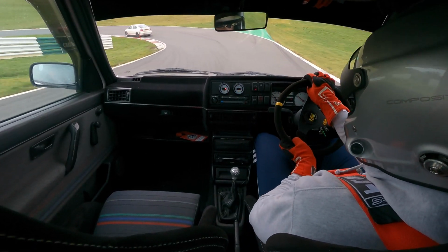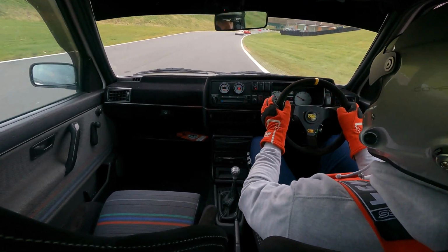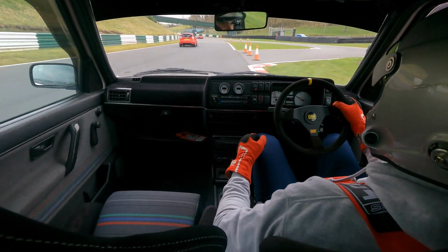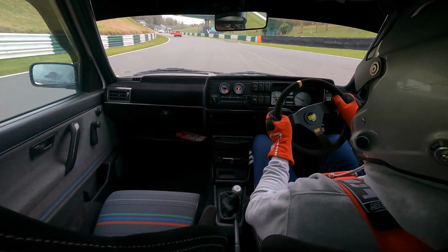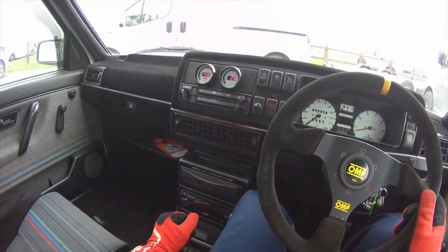Definitely seems like it's popping flames or something. I can hear a bang every time I change the gear. Yeah, let's take the lad's car back before we wreck it. Good fun that, eh? Right, well there we go. That was good fun.